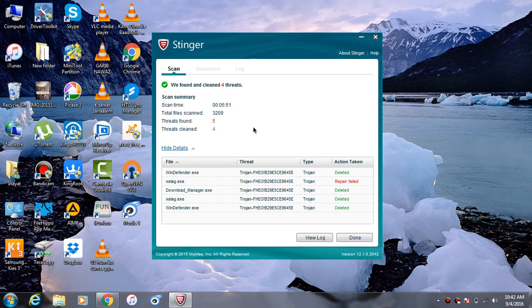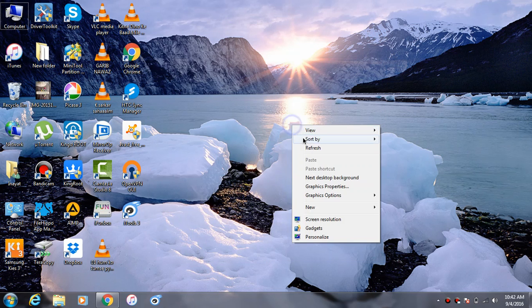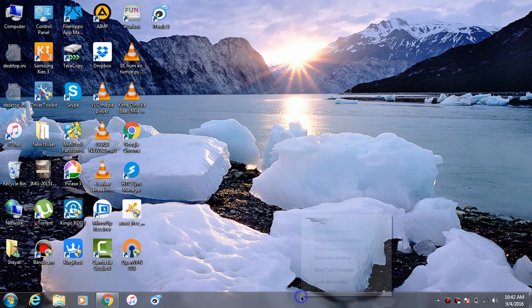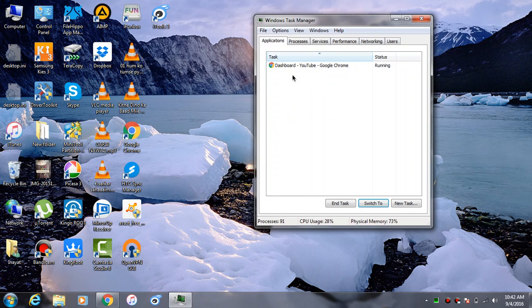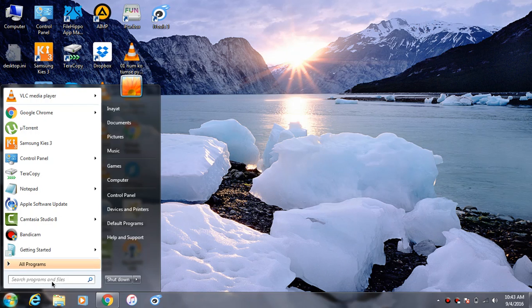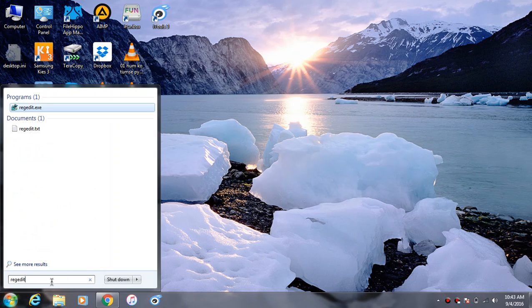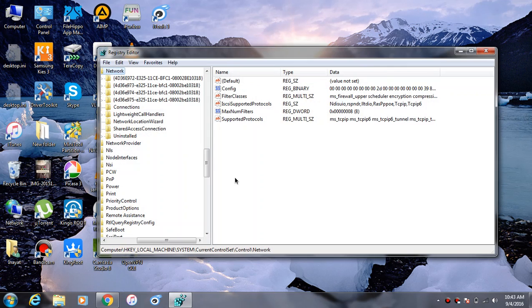So the scanning is complete now. Just click on done and close this. Refresh your computer and let's see if it is working or not. See guys, this is now working. And Regedit, now this is also working.